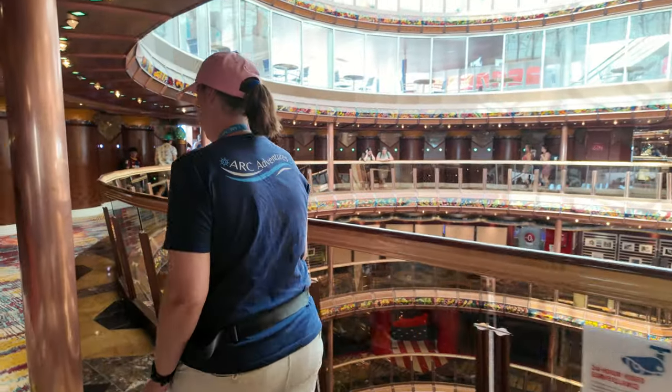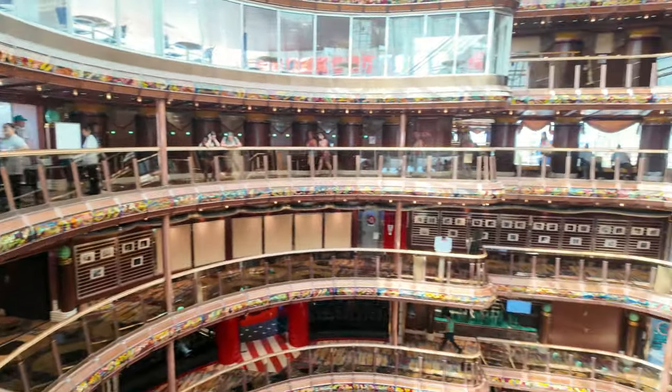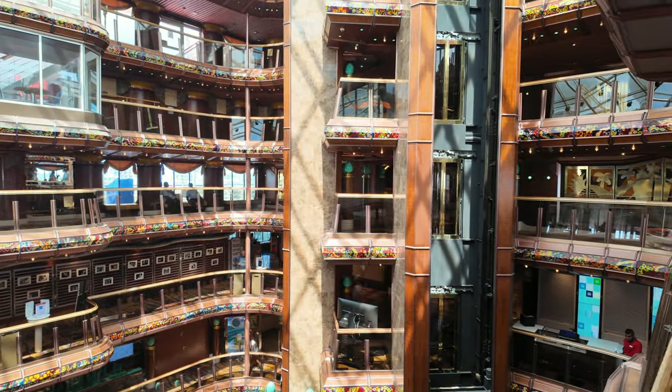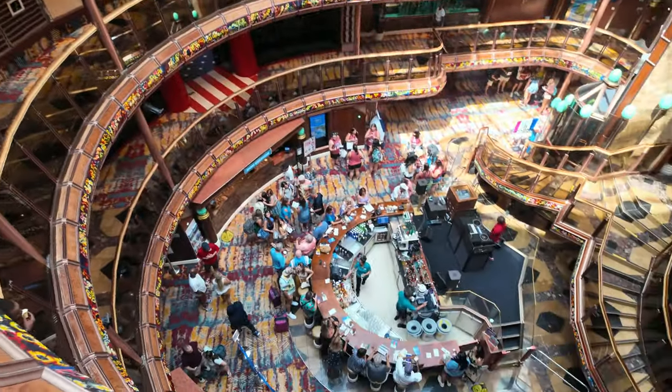We're heading to our muster station. It is deck 10. Here's a shot of the atrium. Look at it. Let's go. Up front.